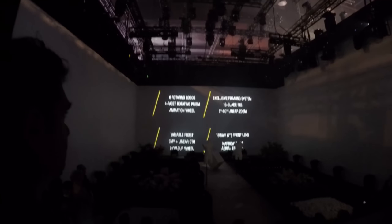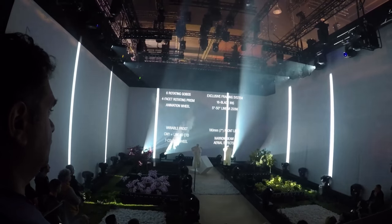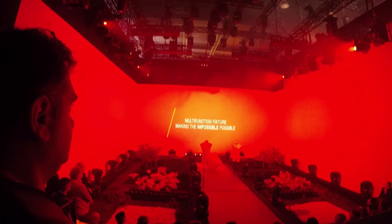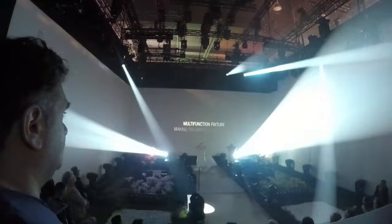This is the Senior's Unico, a powerful multifunction fixture which combines top quality light with incredible versatility of use. The ideal tool for the most demanding lighting designers and, at the same time, the best investment for buyers.